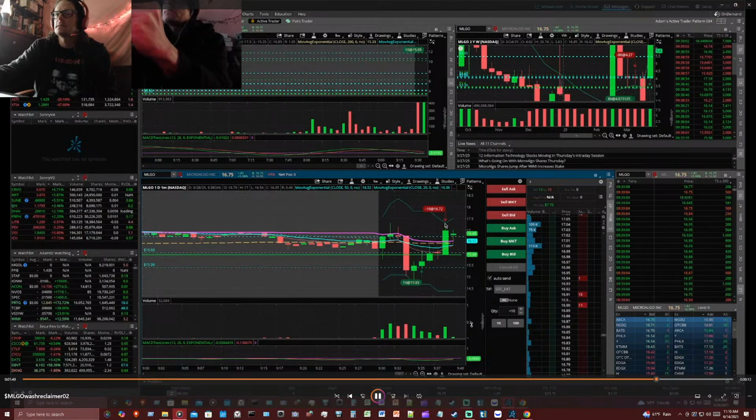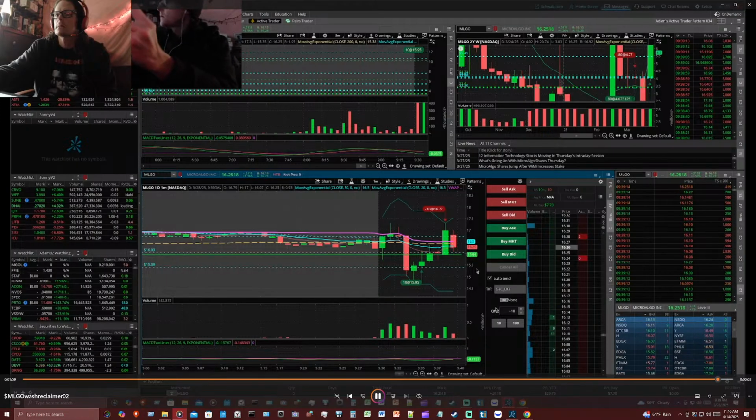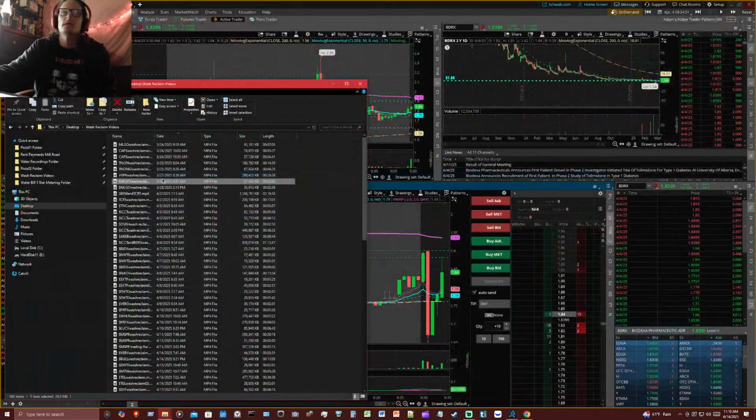So I got it at 16.72. It looks like it cracked over 17 there, $2 off by like a cent. But on the next candle, we're back down now. I was predicting this, and I got it. So that was probably a good idea, just to go ahead and take the sure bet, and then don't worry about it. Especially for $16 a share.